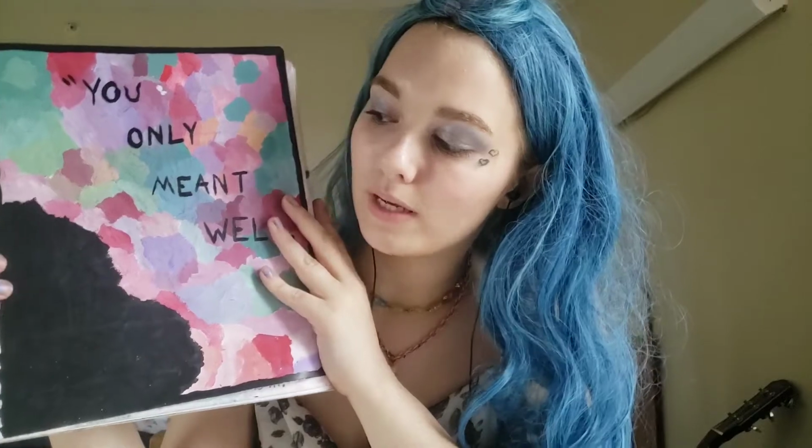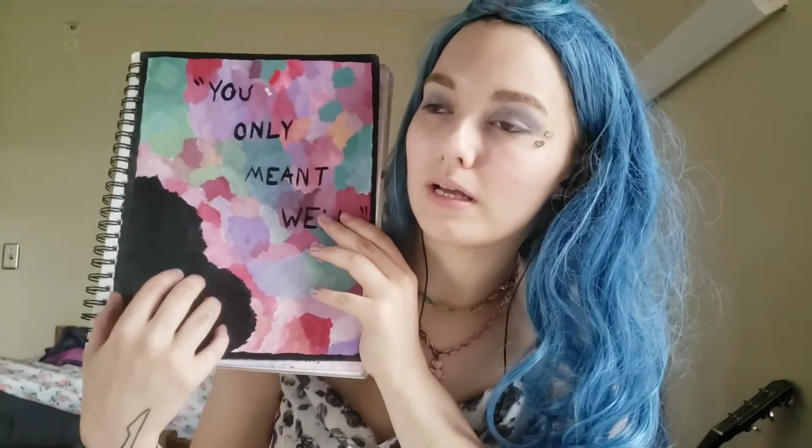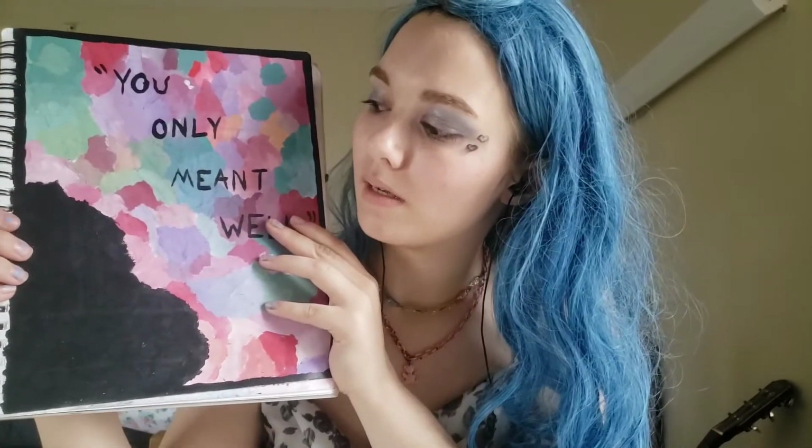This one I was listening to Hide and Seek by Imogen Heap on repeat all the time, and I just really love that line, like, you only meant well. And that's what I kind of wanted to show in this. It's like these happier pastel colors, but this black puddle oozing onto the page, and I love that it's bordered in black as well, because there's nowhere for this to go, and there's everywhere for this to go, you know, if that makes sense.